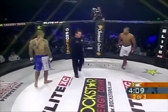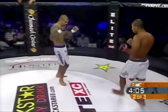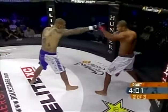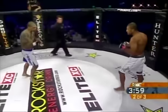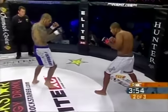Oh! Over under by Santana, now putting himself in harm's way, but Jara full well knows the pedigree of Santana on the floor, backs away and says, no thank you, let's stand this one up. Jara's got to get busier here. He's looking to find range on that out punch, which is his left hand.